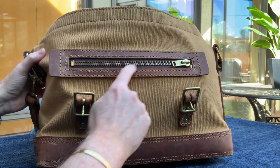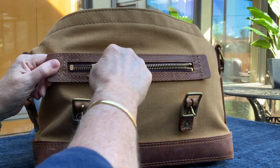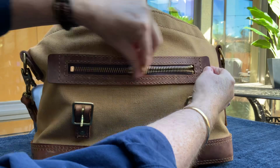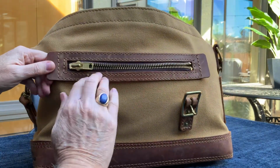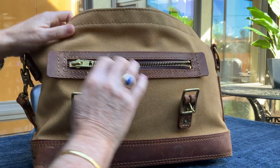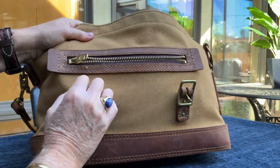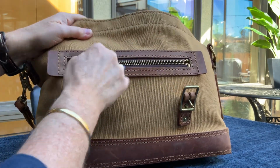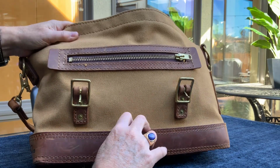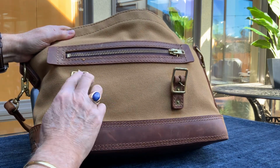There is a great big YKK zipper here. And I like this detail where there's a pull on the opposite end, too. That's just a really cool detail. I don't know how that came about, if Tandon thought that up or what, but I think that is utterly fantastic. Nothing's happened to the zipper. I don't know how many times people have zipped it and unzipped it when it was not in my possession, but it still works just like when I had it in my original possession.